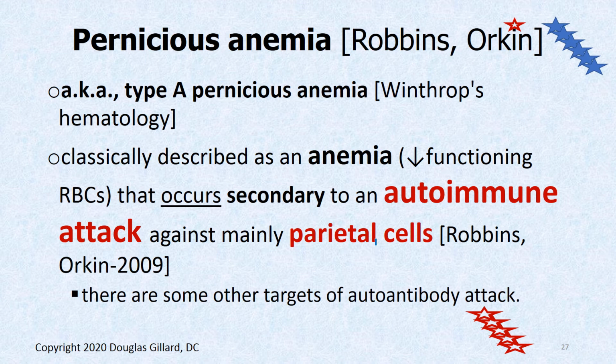But here's the story. So pernicious anemia. And here's where they differ from like Wintrobe's hematology, which is a very famous hematology. Medical students use this. We don't even have a hematology class here, which we should have, but we don't. They call it type A pernicious anemia. And the A stands for autoimmune disease. So for medical students, that's a strong AKA. When you hear the word pernicious anemia, you should think autoimmune, especially chiropractic students. That means it's an anemia, of course, low red blood cells, but it occurs secondarily to an autoimmune attack, mainly against parietal cells. And there's some other autoimmune targets. So you screw up your parietal cell, there goes your intrinsic factor, there goes your holding hands with vitamin B12.